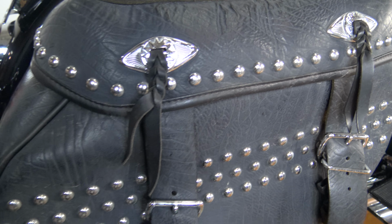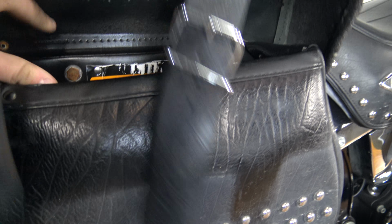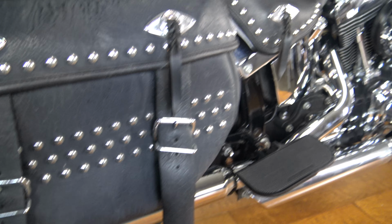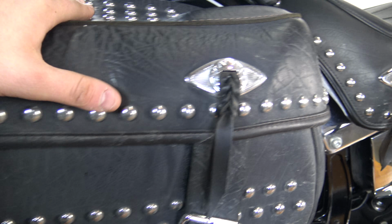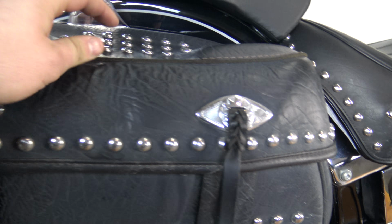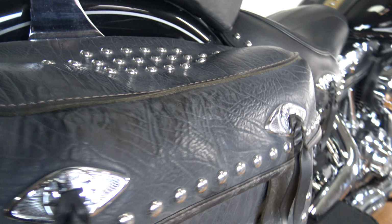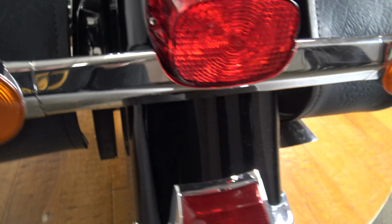You might want to do a little bit of leather conditioner on these bags. I personally think they're fine. I don't think they're that bad. The Heritage bags are kind of an anomaly. They tend to just wear over time, but it's leather, so just condition them. I cleaned them up and put some stuff on them, but they could use a little more conditioning love. They're good on the inside. As you can see, they just wear on the outside and fade a little bit.